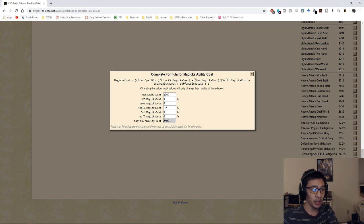And then you have this plus your item magic cost. So this would actually be a negative number here. If we had our spell cost reduction glyph here, it would be minus 203 or minus 324. And then it's multiplied by your skill magicka cost, plus your set magicka cost, plus your buff magicka cost, plus 1. So these are basically all your percentage multipliers again.